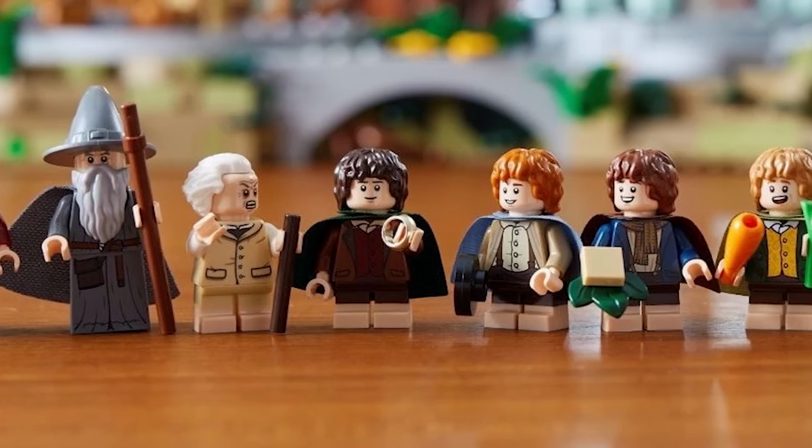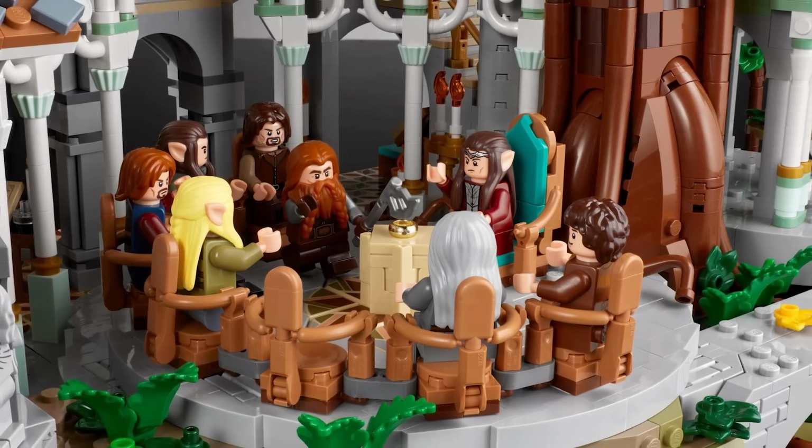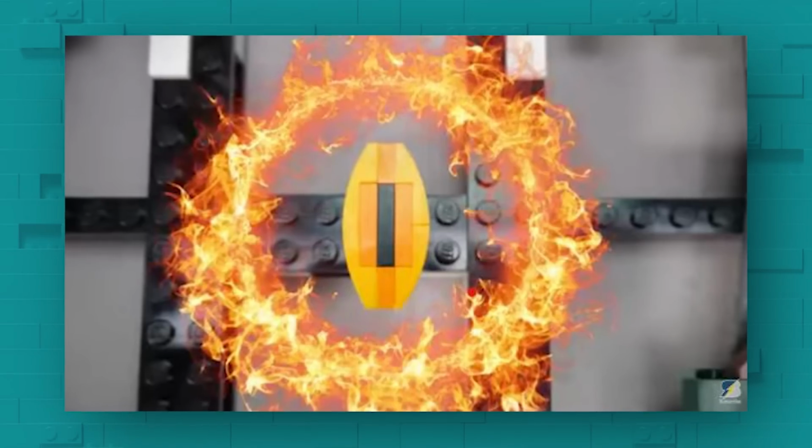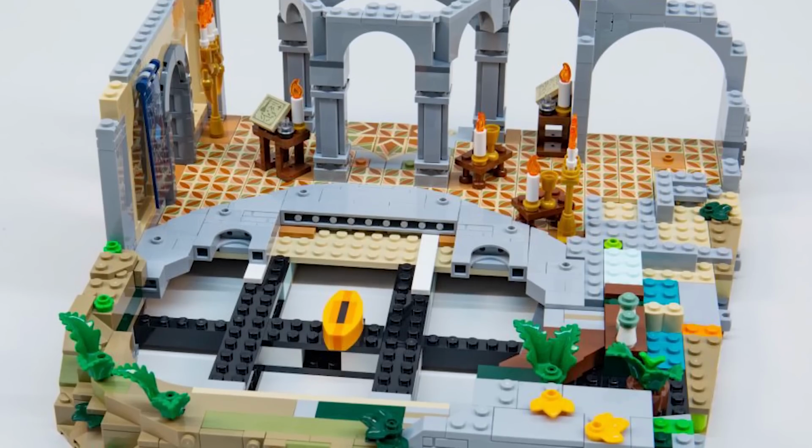But the biggest secret of this set can be found underneath the ring platform. In the scene, when Gimli attacks the ring, the Eye of Sauron briefly flashes before Frodo's eyes. Well, underneath the platform, we can see it too.